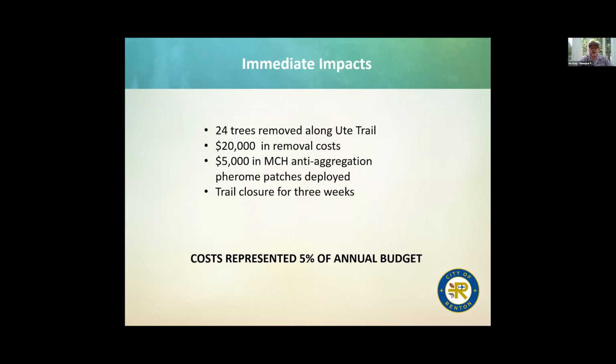Okay, immediate impacts. For this, 24 trees were removed along the side of the trail, which equated to $20,000 in removal costs. And we did attempt to use anti-aggregation patches, MCH patches, deployed in a line in the forest uphill of the affected area. Pheromone patches simply send a chemical signal out to the insects that the restaurant's full, go somewhere else. It also entailed the trail closure for 3 weeks. These are just immediate costs. Obviously, there's a lot of time spent organizing, analyzing, getting data, getting a response coordinated. Immediate costs were roughly 5% of the annual budget.